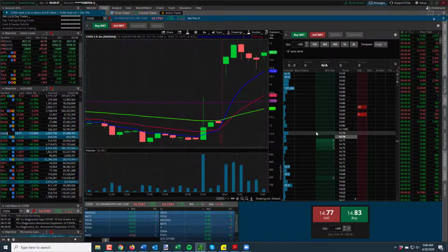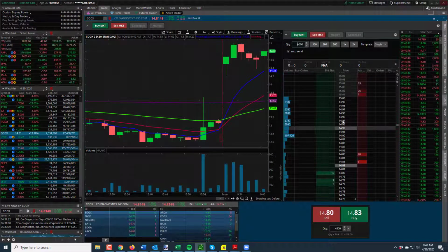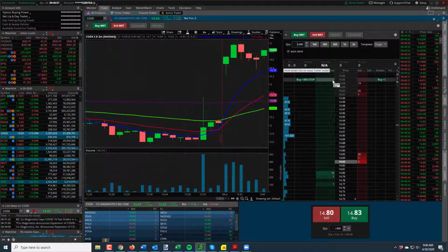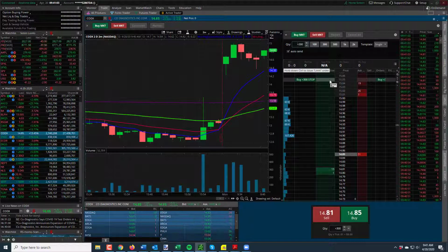So here's what I'm looking at the Codex here. I raised my shares to about 300. I'm thinking, where you see if I control click here, it sets a limit at 1505, giving me a little wiggle room with a 15 break at 1501. Watch the time and sales though on the right side.